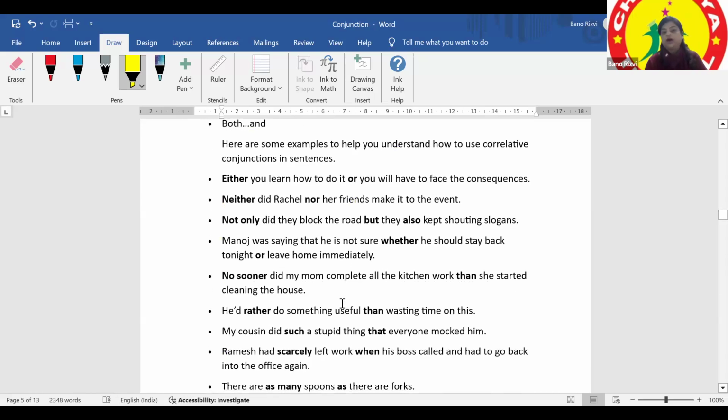Either you learn how to do it or you will have to face the consequences. Neither did Rachel nor her friends make it to the event. Not only did they block the road, but they also kept shouting slogans. So these are correlative conjunctions.